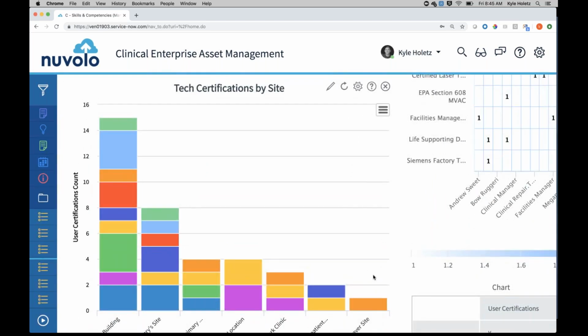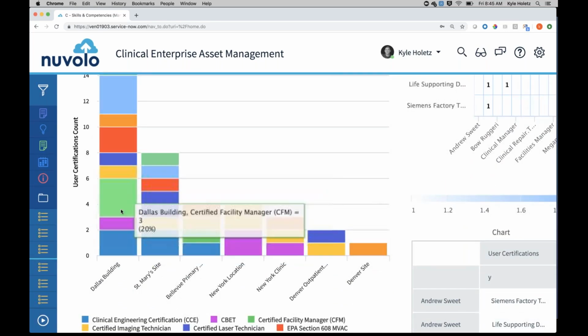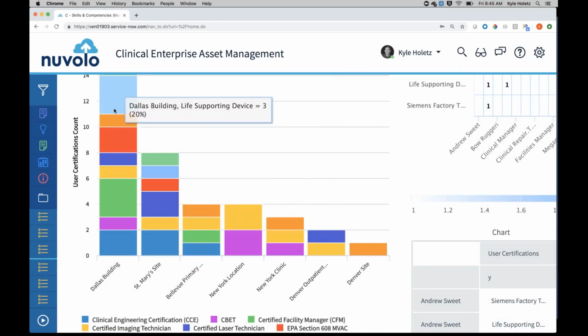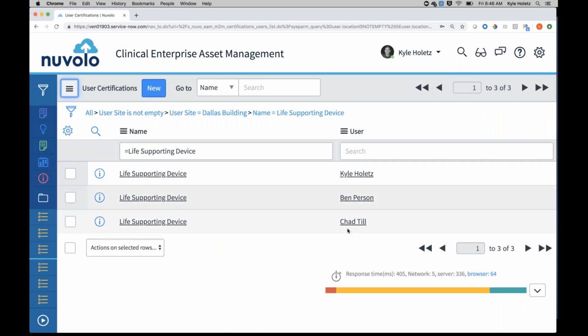Same with this one here. It's looking at tech certifications by site, relatively straightforward. You can see my sites listed across the bottom, and I can see how many of each skill I have at that particular site. And of course, all these are actionable, so if I need to drill down to see who that is, I have the ability to do that.